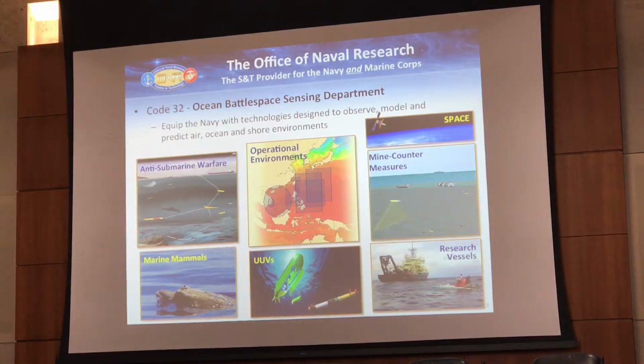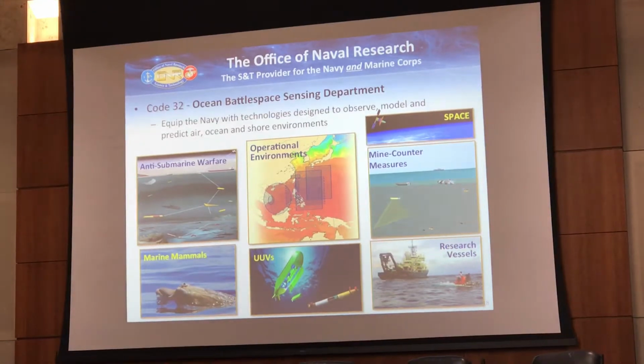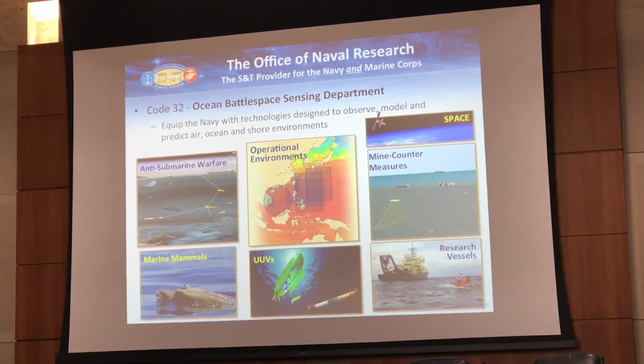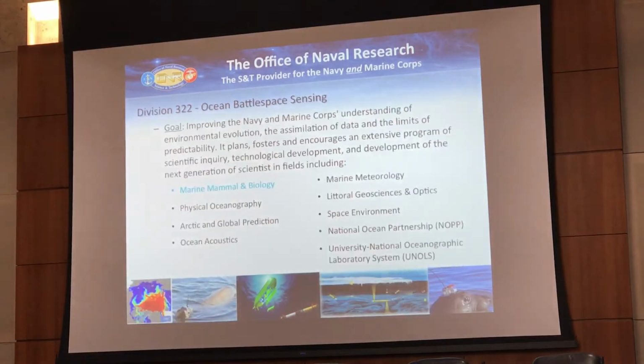Code 32, kind of military terminology here, is battle space environment. It's where we sit. It's basically the ocean sciences. Overall, it does everything from anti-submarine warfare to mine countermeasures, but operational environments in the middle there is the division specifically that we're part of, and I think relates most to what this group is interested in.